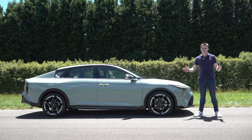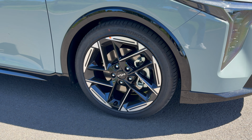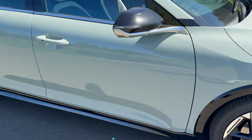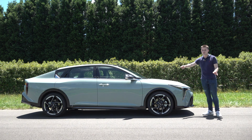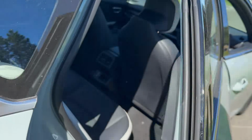And if you now take a look at the side profile, this particular version sits on 18-inch two-tone gloss black alloy wheels that are finished off with this brushed aluminium effect. In addition to that, there's also gloss black trim across the wheel arches. You also get piano black wing mirrors, plus regular door handles for the driver and passenger. However, for the rear doors, they are hidden within that gloss black trim.